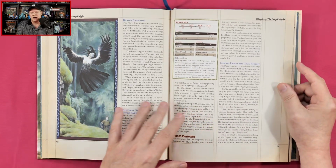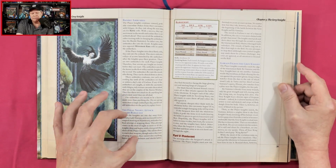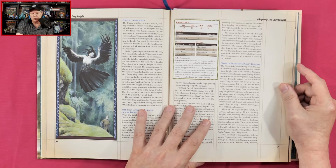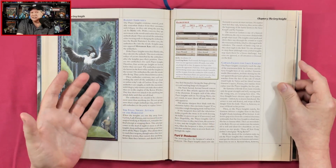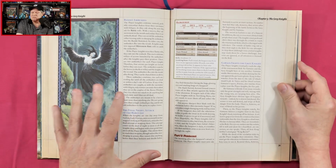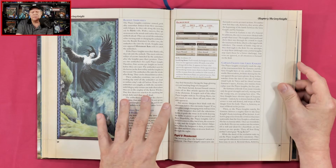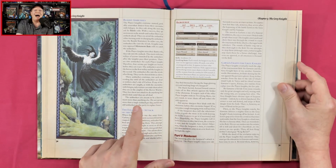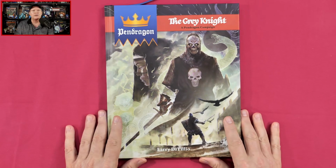As for the campaign itself, looking at the bridging adventures as well as the campaign, I would think maybe 5 decently linked sessions to complete. That's kind of a ballpark. So you are going to get a good amount of gameplay out of these 86 pages. Right, so that's a look at the Grey Knight.